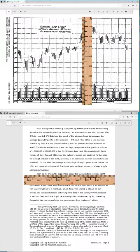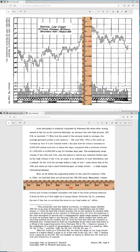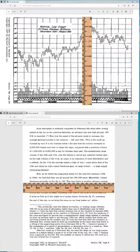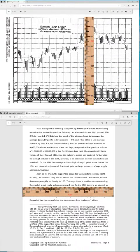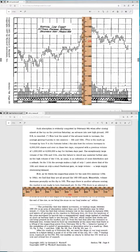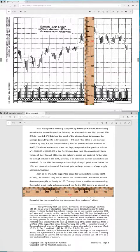Now, let's see. As we watch the supporting points for the next 5 sessions, we may find that they're all around 160, 162. Meanwhile, the volume decreases promptly on the dip to 160. This says there's another advance coming. So even though there's some distribution there, you come back here, and what happens? Low volume. So on the pullback from this area of potential distribution up here, what does it do? It reacts. When it reacts, supply diminishes. So this is again a low volume pullback. What is that low volume pullback saying? It is telling you that another advance is coming.